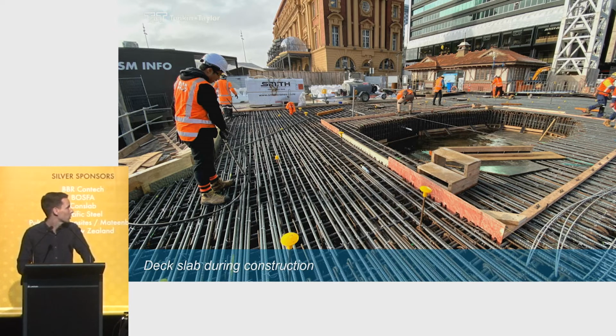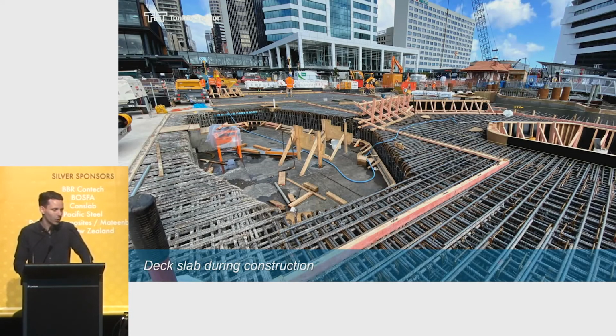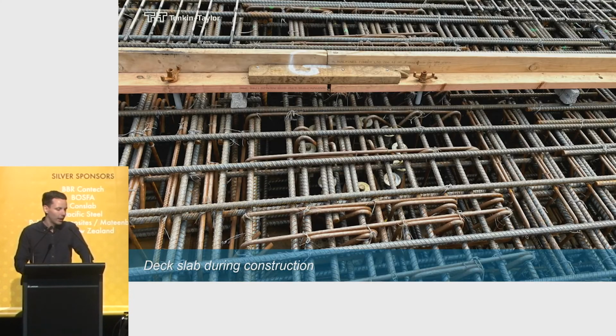This shot here shows the planter to the right, boxed out there. Another shot here shows a planter on the left, and you can see the curved irregular deck edge on the right all formed out. And this is a close-up of the beam column joint, which was very heavily congested.